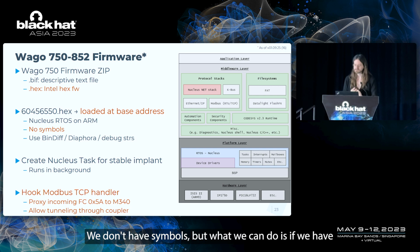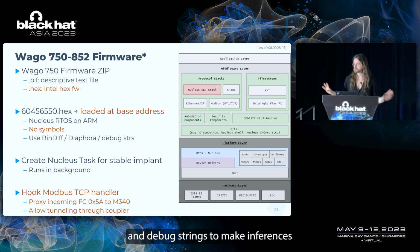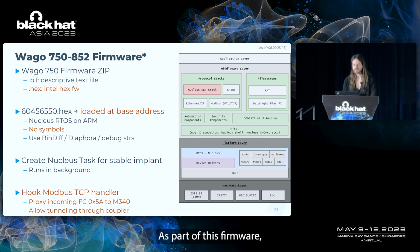We don't have symbols, but what we can do is, if we have Nucleus RTOS on ARM images from other firmwares, then we can use tools like BinDiff and Diaphora and debug strings to make inferences about likely function names, so we get a little bit more knowledge about the structure of the firmware. And you can see on the right of the slide what that looks like with the different protocol stacks and components as part of this firmware.